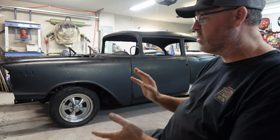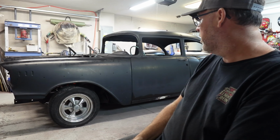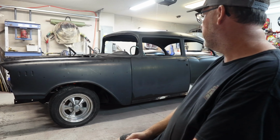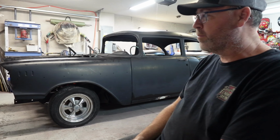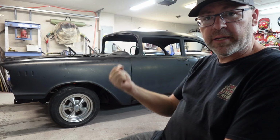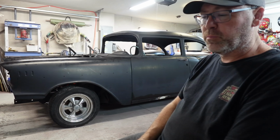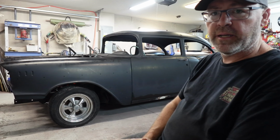Steering, it steers pretty good so far. Getting it in and out of the garage and stuff and onto the trailer, it seems like it steers relatively easy. And I believe it's manual steering. So that's good. Now, one of the things we're going to be doing, it is a column shift, automatic. He bought a B&M shifter to put on the floor, okay, floor shifter. It's got the 2-speed Powerglide in it.